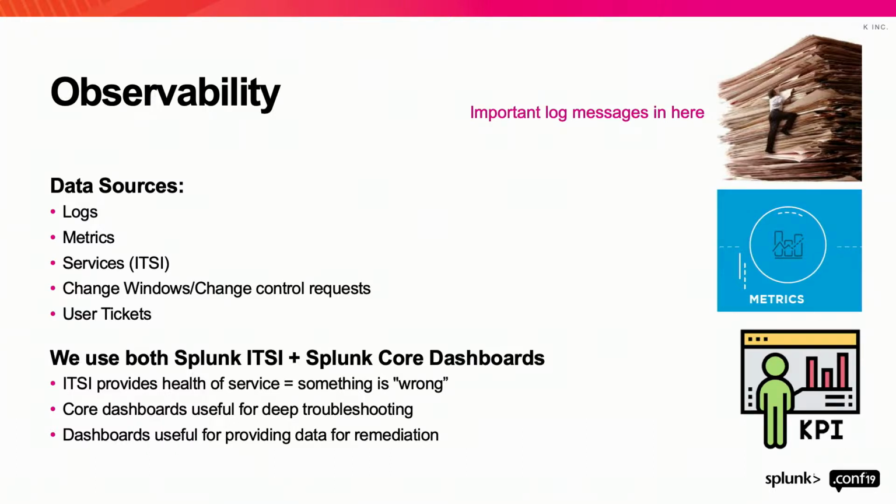The dashboards are for deep dive analysis when something is wrong. ITSI, if you're familiar with that, there are lots of talks here about ITSI, will show you the entity and maybe show you something is degraded, but then the core dashboards are useful for understanding maybe if something changed, so diving into the deep data. And again, that combination of dashboards and ITSI is really what helped us with understanding the environment and then speeding up the remediation process after outages. So it reduced that time to get service back to normal.